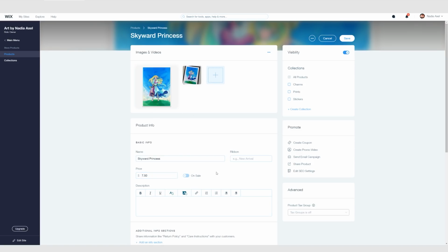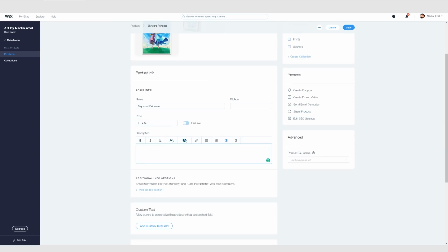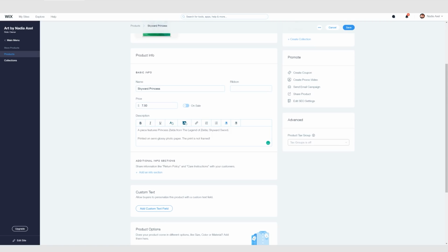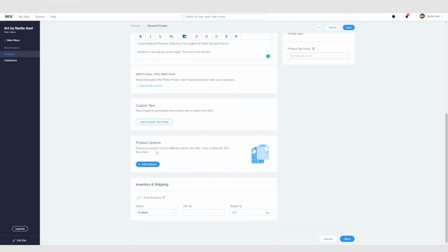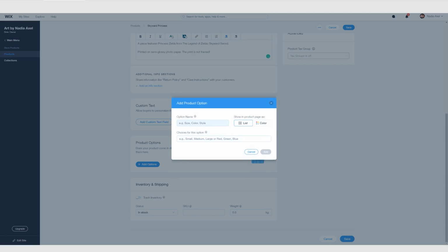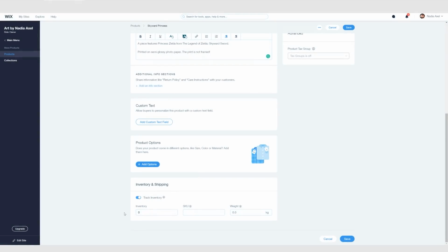If you type something into this ribbon field, you will get a ribbon on the product in the store's front page. Then fill out the description for the product. You can also add some additional info sections or custom text for your customers. Further down, you can choose to create variants for your product. Maybe it comes in different sizes or colors or different paper types. You can have different prices and track different inventories for all variants as well. This product only comes in one version though, so I'll just leave it blank.